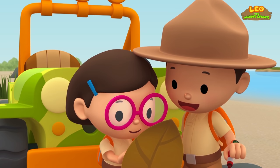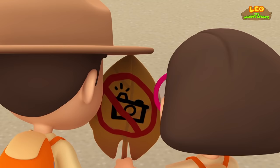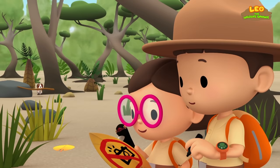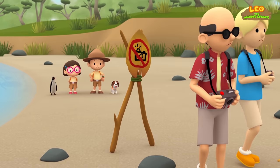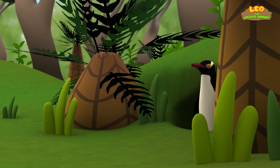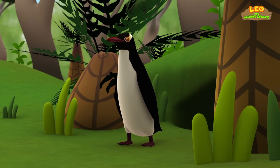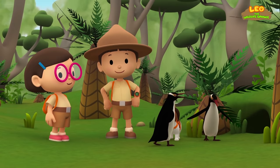Great idea, Katie. Let me help you. There. That should do it. And there's Hero, just in time. Yes, it's working. Hooray! Look, there's another penguin. It must be our penguin's mate. We did it. We found the yellow-eyed penguin's home. Great job, everybody. Hooray! Yay!